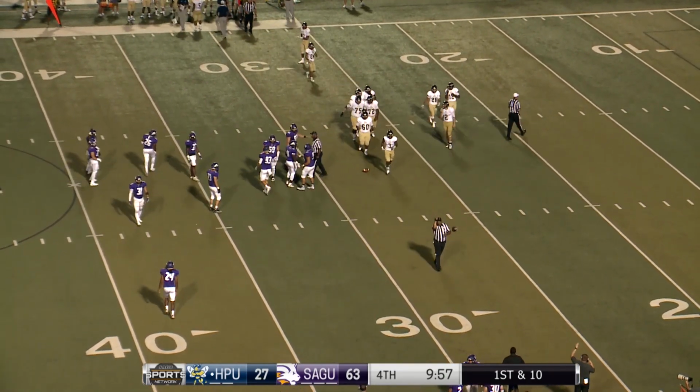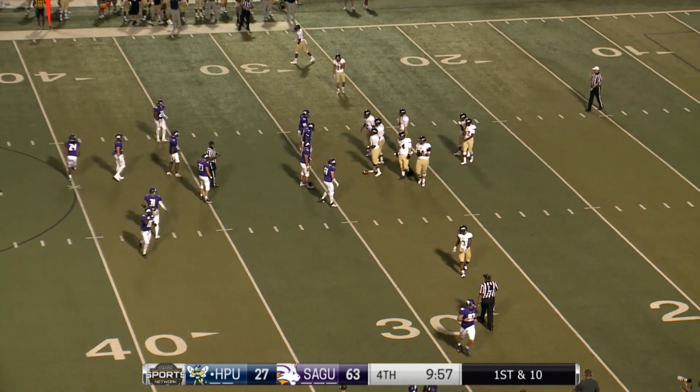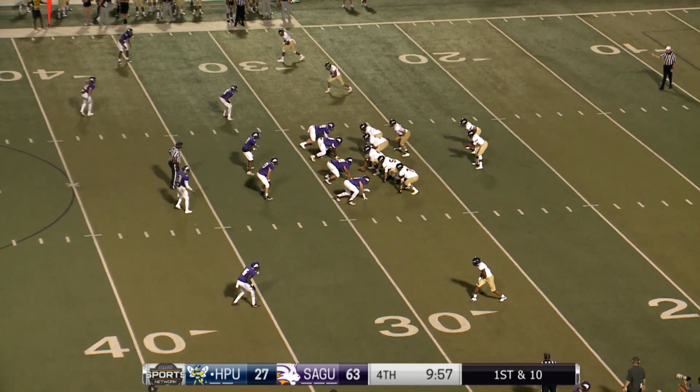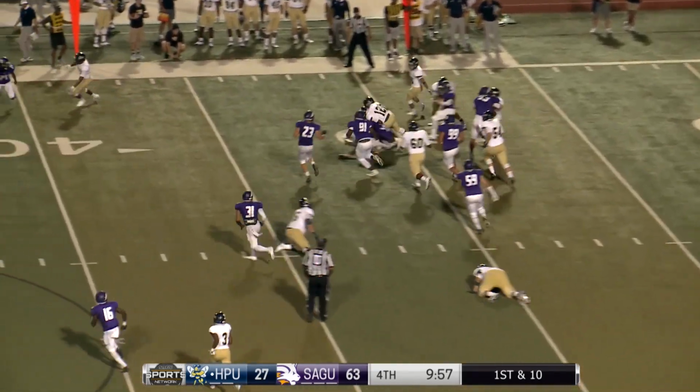The Lions' highest scoring game last year was 57 points. The closing ball game against Texas College, they put up 57 points in that ball game, but they did not top 60 last year, and now they've done it in the very first game.